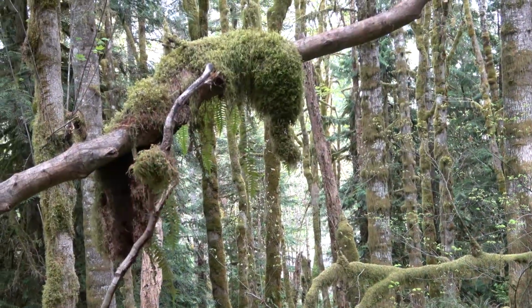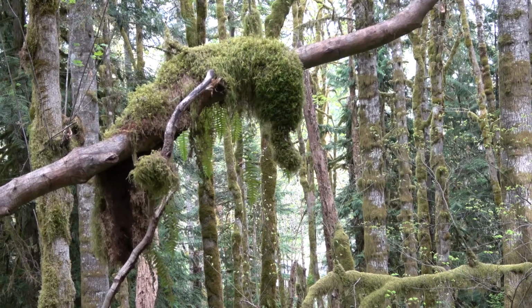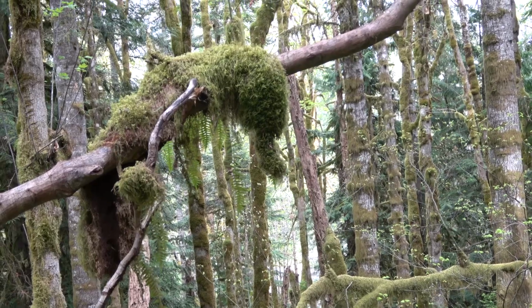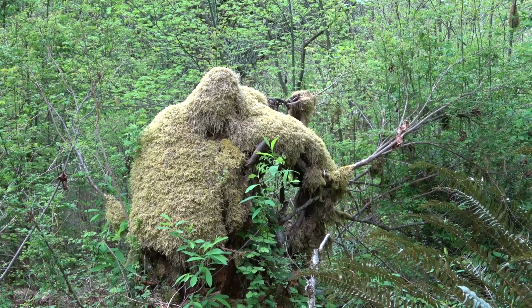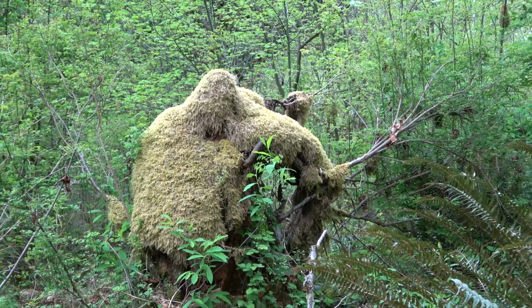What is this, Tim? What'd we find? We found a moss dolphin. Look at that. Right in the woods, a moss dolphin leaping through the woods. There's an old silverback gorilla, like one of the mature males, but here in this part of the country, they're greenbacks. Yeah. He's running away from us.